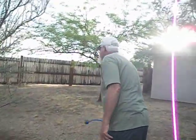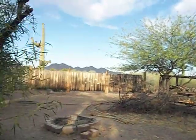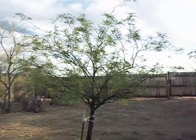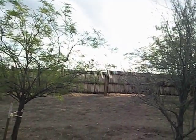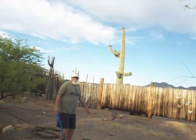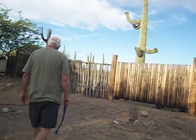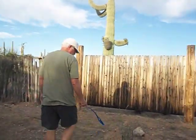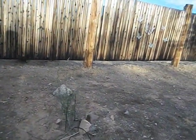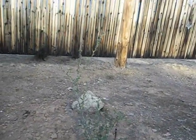I'll show you. Oh wait, you got a ball. The priorities. So I have two ironwood trees over here. Okay. That gives us about 1.5 minutes. Watch your footing. Oh, look at the poop. Oh, this way. There's a small ironwood there. And then there's another one over here.